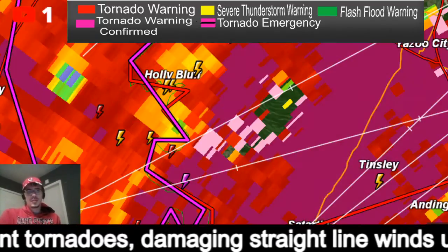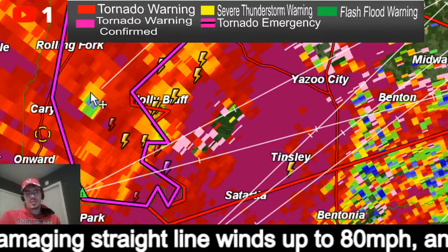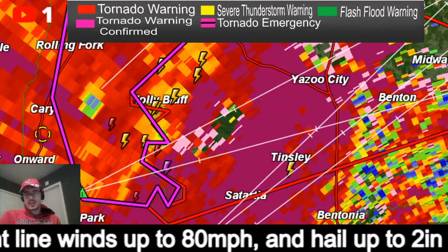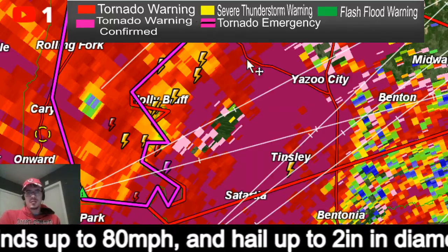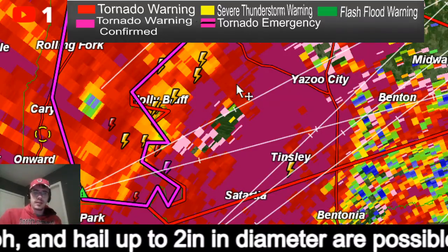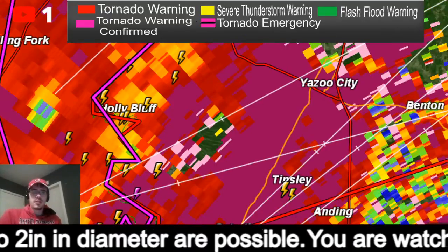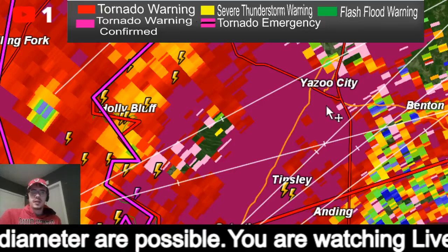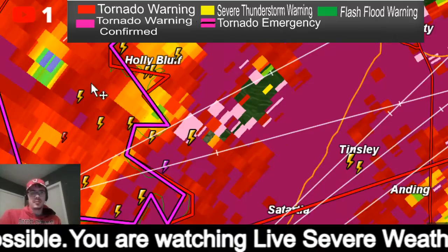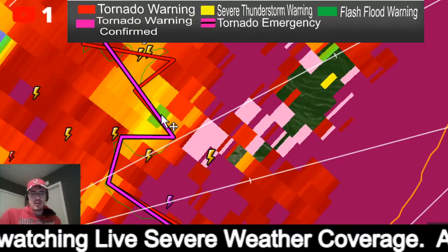We go back to correlation coefficient. Yeah, this shows up a lot further to the north, and this is really old information. So again, if you're near Yazoo City, Louise, Carter, Eden, you want to be taking shelter. Matter of fact, there may actually be two tornadoes. Here's another debris signature on the south side.